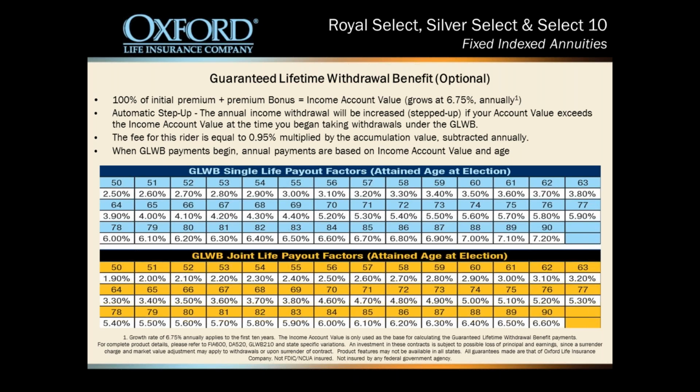Here are the payout factors. We do an attained age factor for both single as well as joint life payout. You can see here, the older you get, the bigger the factor grows. So whatever year your client decides to trigger and turn on income, we look at that then attained age. We look at then the account or the income account value, the bigger, better of the two, and we'll use it to determine their guaranteed lifetime income. Pretty straightforward, pretty simple, and again, really competitive roll-up with really competitive payout factors.